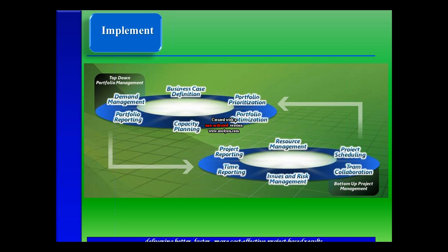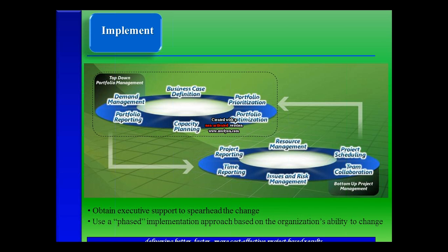All right, so implementation, and we're talking today about the top strata here. So you see the dotted line around the top there. Obtaining executive support to spearhead the change, that's a big one. Right, that's part of governance. And this phased implementation approach based on the organization's ability to change. That's what the roadmap is. Right? It's a phased approach that says we don't do everything overnight. We can't go from no project plans to resource capacity versus demand management.